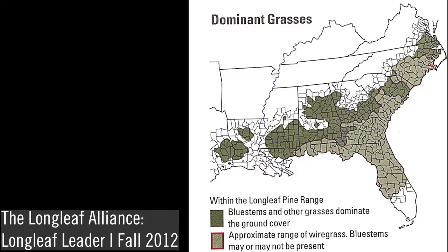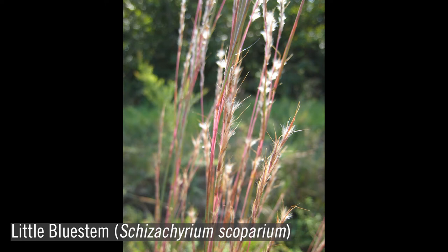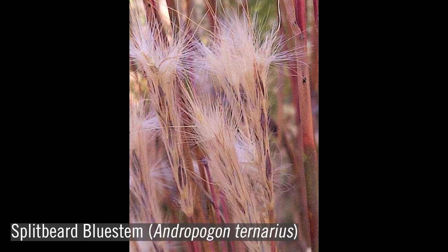In the fall-lined sandhills from North Carolina through South Carolina and Georgia, as well as other Xeric habitats, the bluestem grasses, which include species in the genera Andropogon and Schizachyrium, and threeawn grasses in the genus Aristida, are the dominant grasses. Among the bluestems, the most common and noticeable species are little bluestem, or Schizachyrium scoparium, and split-beard bluestem, or Andropogon ternarius.